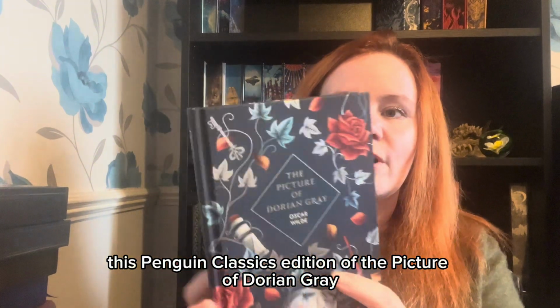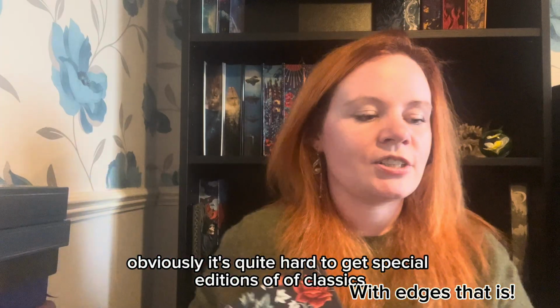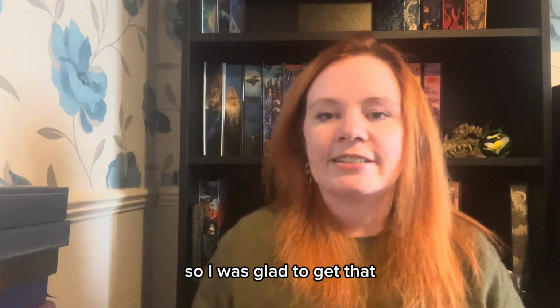I also got for my birthday this Penguin Classics edition of The Picture of Dorian Gray. Just some nice little images there. Obviously it's quite hard to get special editions of classics, so I was glad to get that.